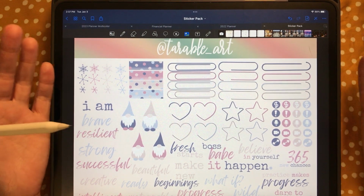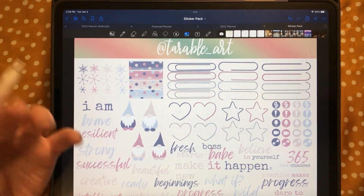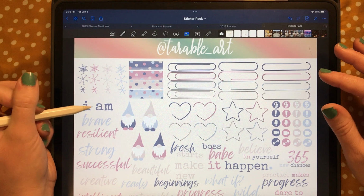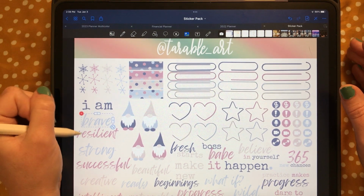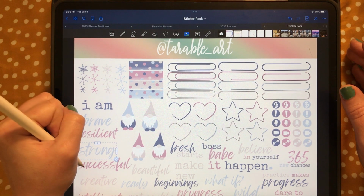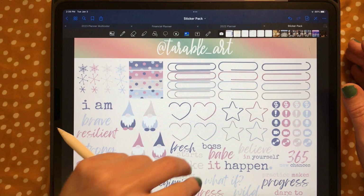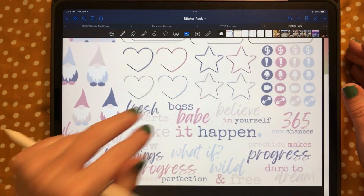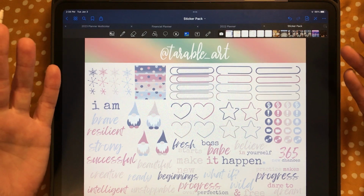And then the most specific thing for January here are these words of affirmation and really just encouraging quotes. So there's a whole section here where you can take the I am sticker and you can pair it with any of these other stickers to just remind yourself of how wonderful you truly are. And then there are, of course, other quotes just for reminding you about the new year and what beauty is in that. So that's it for the new additions to my sticker sets.